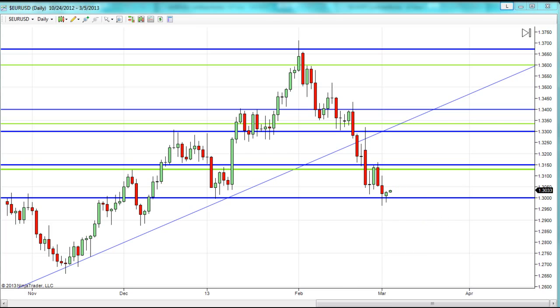We just have to be vigilant that we take good DTS signals and make sure that they correspond with the support and resistance, and that we have a good amount of volume and that there's no news in the way.